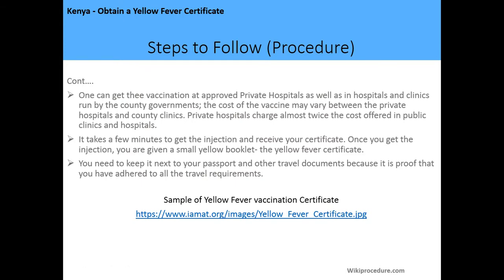It takes a few minutes to get the injection and receive your certificate, approximately 30 minutes from my experience. Once you get the injection, you are given a small yellow booklet, and that booklet is the yellow fever certificate. Side note, you need to keep it next to your passport and other travel documents, because it's proof that you've adhered to all the international travel requirements.